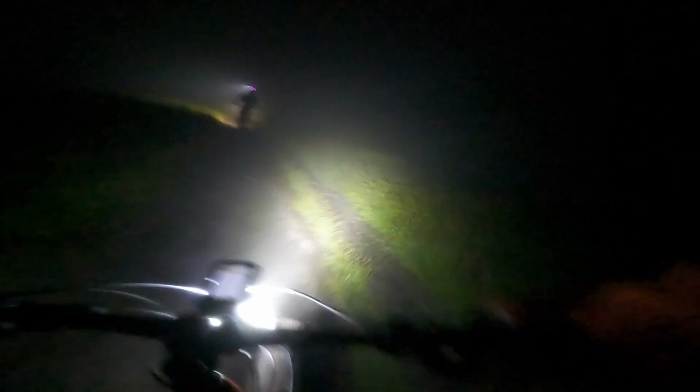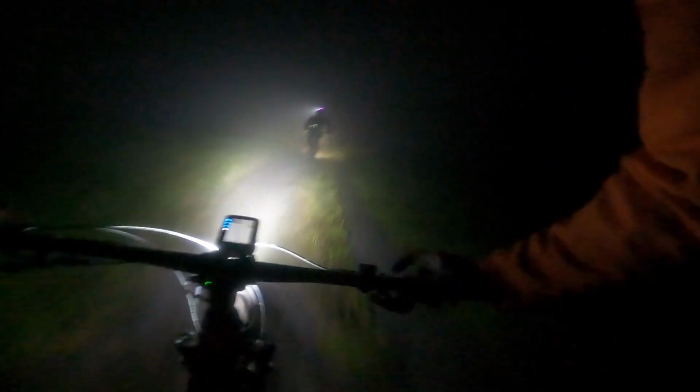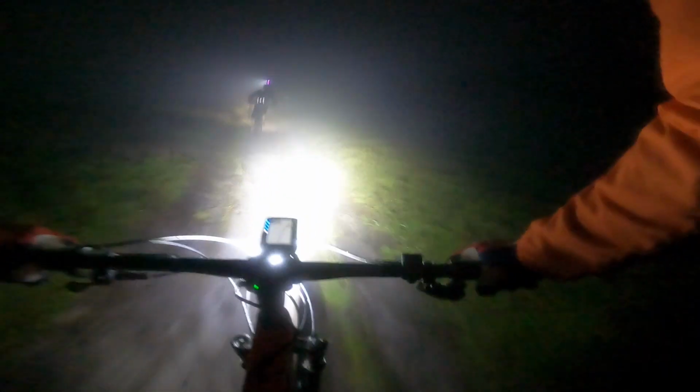Okay, so 40k in, it's 11:30, and just stopping for proper energy food with a lovely view of Keighley, which you've all agreed is better at night. Sorry, Keighley.